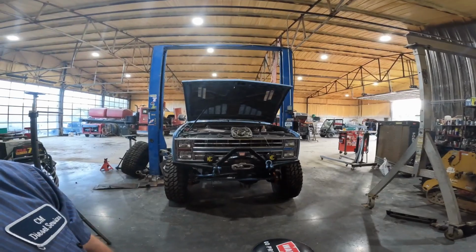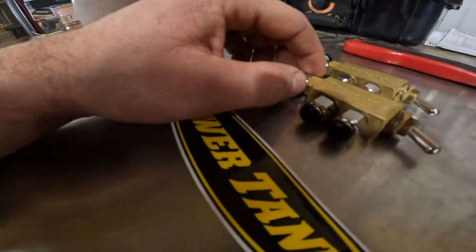I'm pretty excited. Hopefully the transmission comes in today. I'm really, really wanting it to come in so we can get it in the truck, because I need to work on the cross member and then also get my power tank switches for the lockers done, which I'll probably work on today. But we got a busy day in the shop scheduled here.